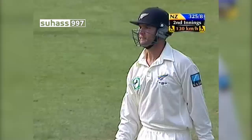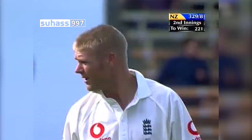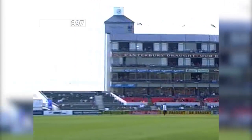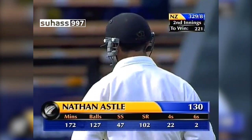From Nathan Astle. Session by session, this match has been a ripper to watch. Every now and then you see a player who's just completely in what you call the zone. Thought it was, even for a while, Flintoff yesterday. Well, Astle is in the zone. He's now got to 100 in boundaries, Nathan Astle. Look at that, 22 fours and two sixes, 130 from 127 balls. We've had more than 300 runs today in 72 overs.